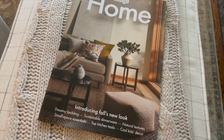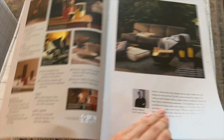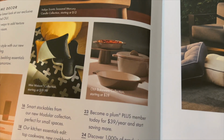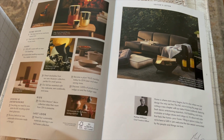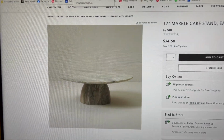There's a few things on their website that they didn't have in here that I really liked, which is a bit silly. Oh, these. You can't really see it, but the color were really nice, and I thought that was pretty. And they also have some beautiful marble stands and other things, so I'll maybe quickly show you that. Super quickly, these are a few things from Indigo that caught my eye that weren't in that little catalog.